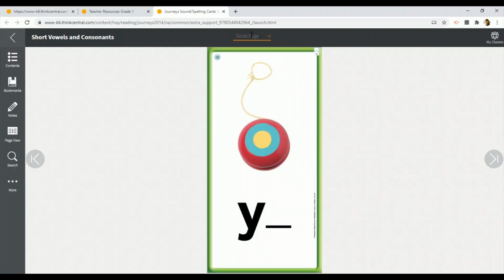And finally, we have the yo-yo card. The yo-yo card says y. And how do we spell y? If it's at the beginning of a word, we use the letter y. Y spells y. And now I'm going to show you the letters and we're going to practice some more.